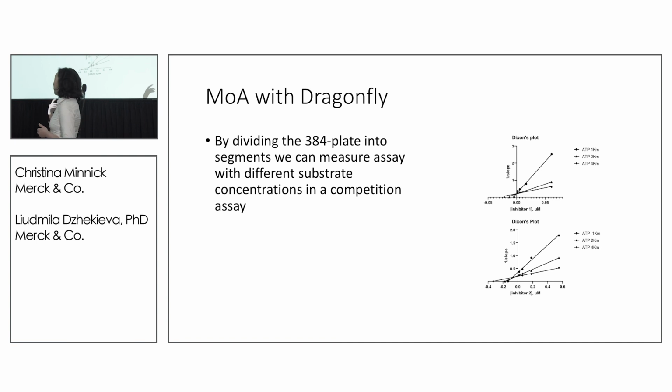And then also, when you're at the assay development stages, because of the limitation of the materials and reagents you have, you don't have to use whole plates. You can select only a small region of the plate and work with that. So that overall gives us lots of advantages and saves time.